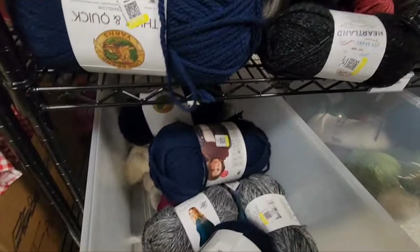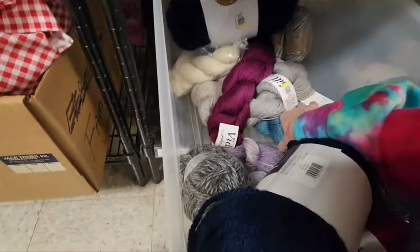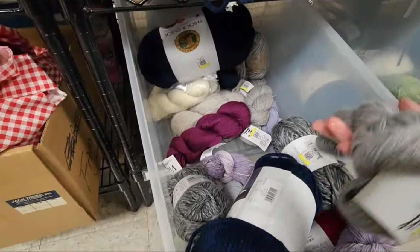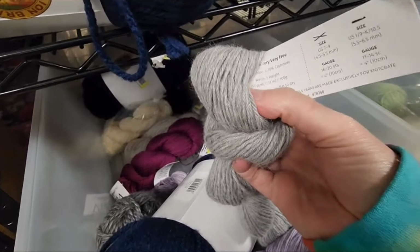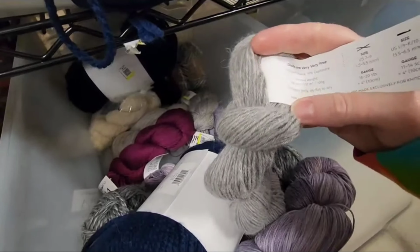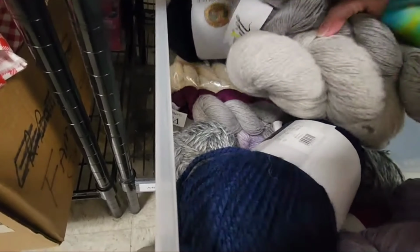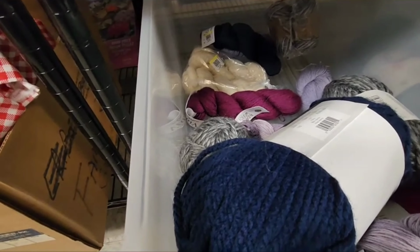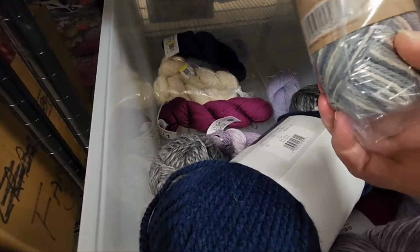Oh, here's another green one. Oh, a blue one. Oh, this is pretty. What's this? This feels like alpaca. Oh, cashmere and alpaca. That's pretty. I think there's 2 of those. Oh, there's another one of those. Thick and quick. Oh, look, here's cotton. Cotton brand, line brand. What's this?